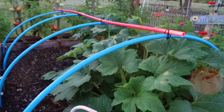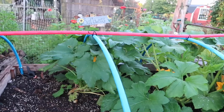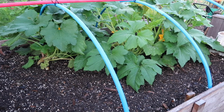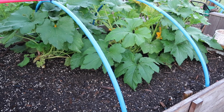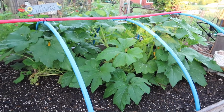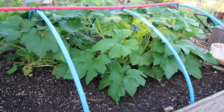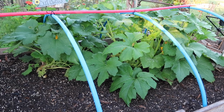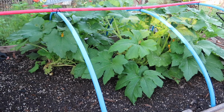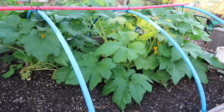This summer squash and zucchini has exploded with foliage. But I've been seeing squash bugs over here. I've been picking them off as much as I can. But next year, I really believe I'm gonna wait until fall to plant these, just because it seems like as soon as they get going good, the squash bugs take them out. And I just hate those things.